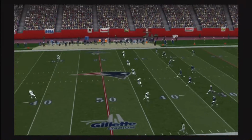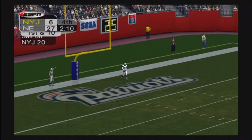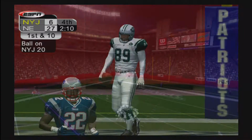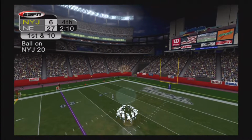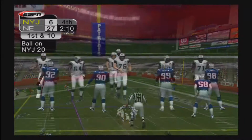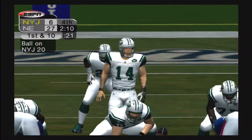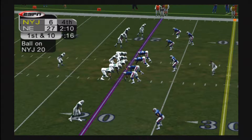There's the signal, and we're ready. Number 3 rockets this one deep. Number 89 downs this in the end zone for a touchback. The Jets were stopped on fourth down last time out. We'll see what happens as they start this drive at their own 20-yard line.